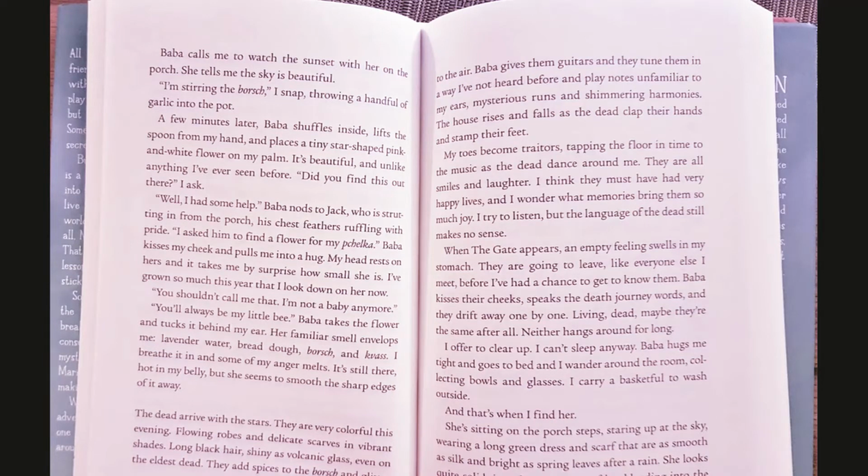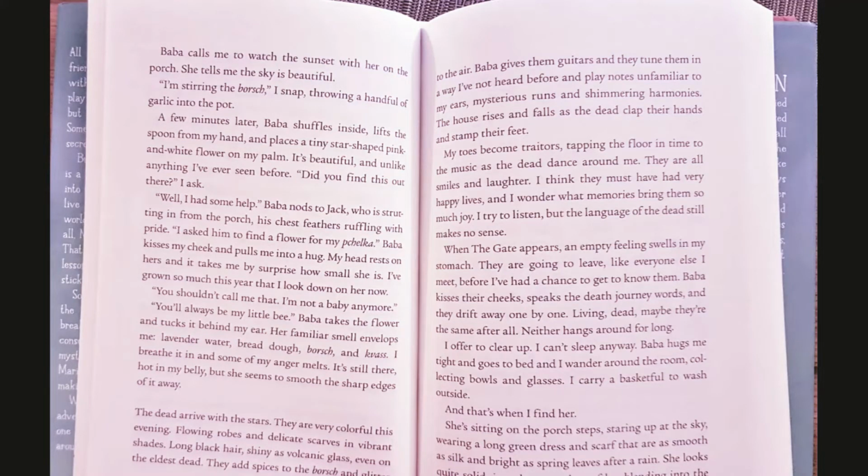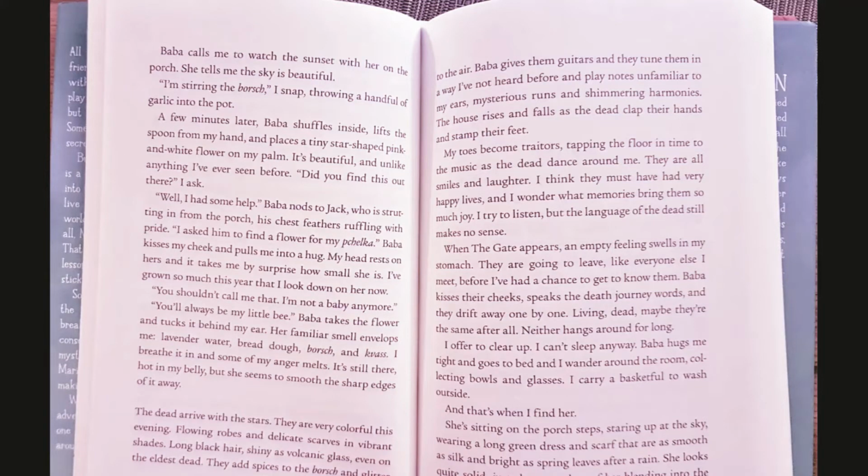Baba takes the flower and tucks it behind my ear. Her familiar smell envelops me. Lavender water, bread dough, borscht and kvass. I breathe it in and some of my anger melts. It's still there, hot in my belly, but she seems to smooth the sharp edges of it away.